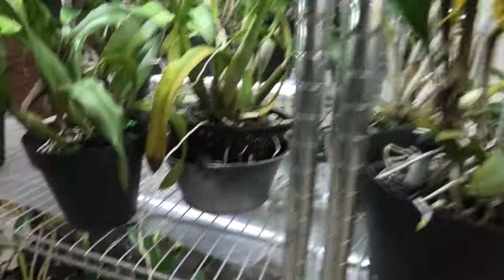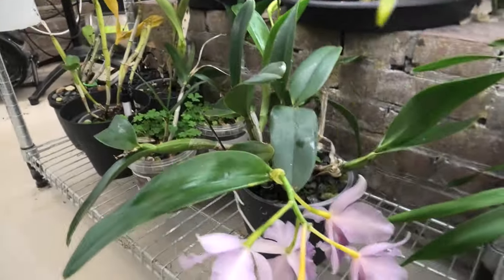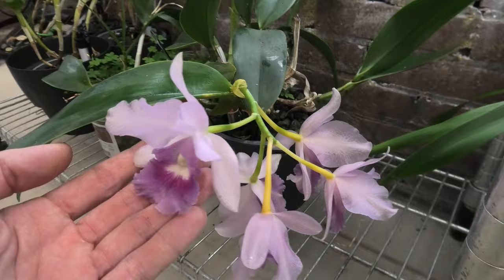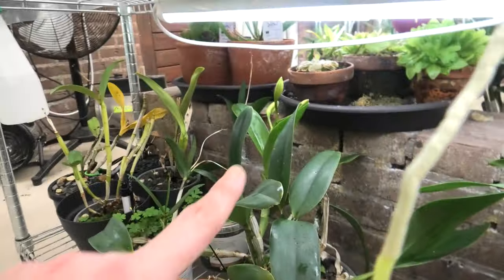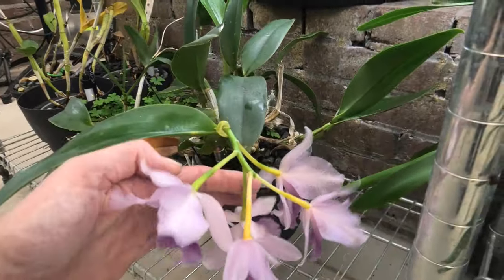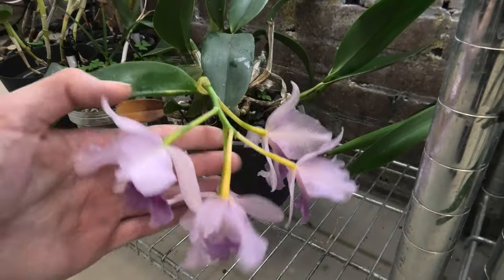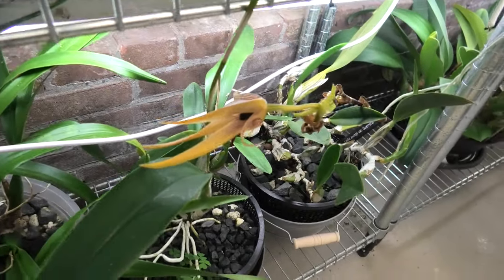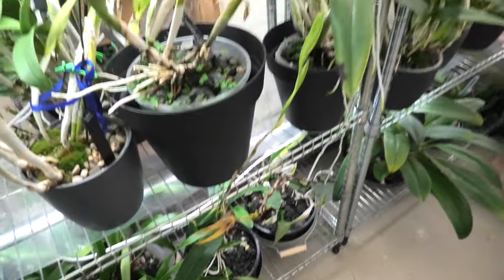And down here we have that beautiful bluish one. And that is sadly about to go over. But I have another spike coming there with three buds. Final Blue, that was the name, yes. But yeah, you can see it's almost going over. Soon we will have some fresh ones. My Wilbur Chang, that opened up. So moving on.